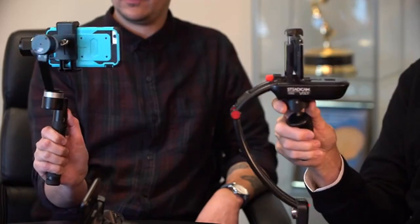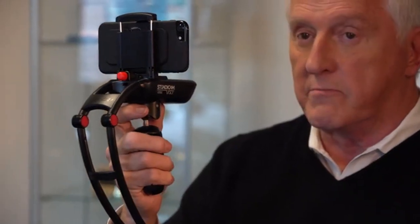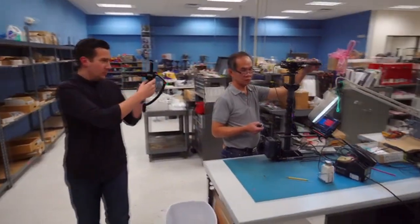Ooh, there's a little lag there. The Steadicam Volt gives you stability and agility, and that's the key. The Volt effectively puts Steadicam technology in the palm of your hand.